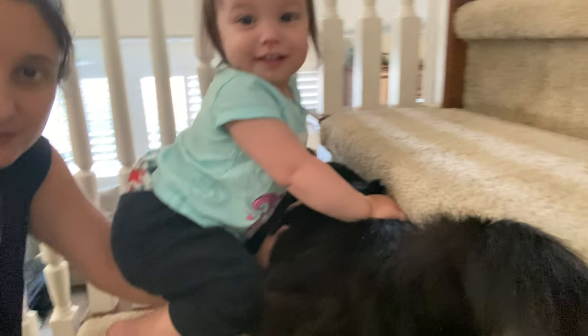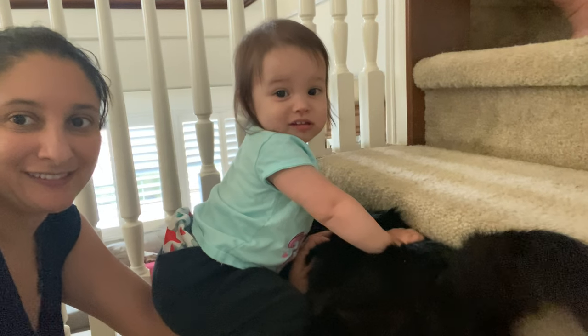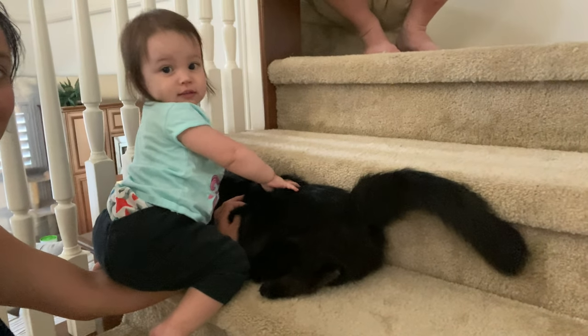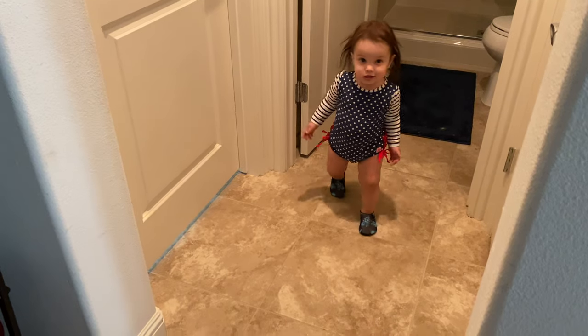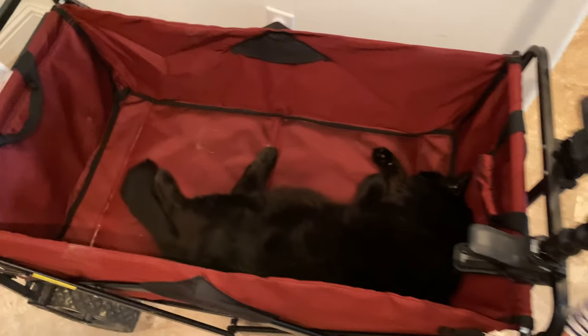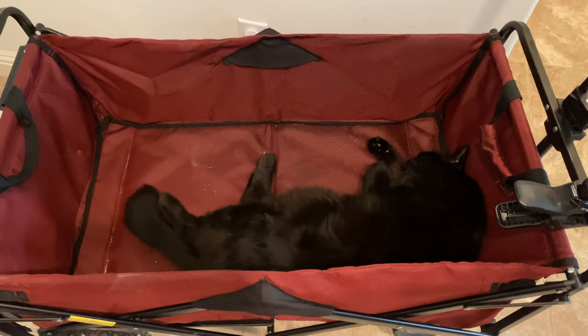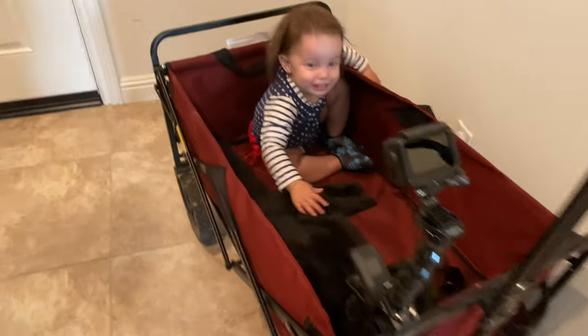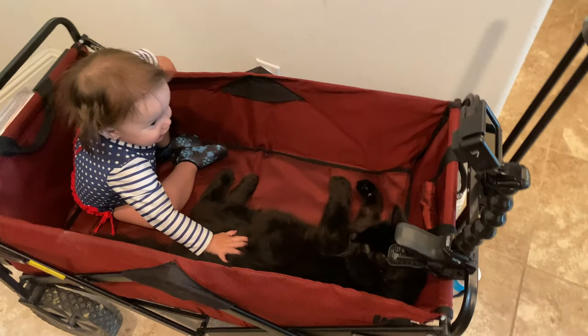Stinky. Look at what this little girl is doing to Onyx. Like, completely on top of him. He doesn't care. You ready to go to the pool? Uh-oh. How are we gonna get there? Your wagon's occupied. Yeah. Onyx is coming with... Is he totally comfortable in there with you?